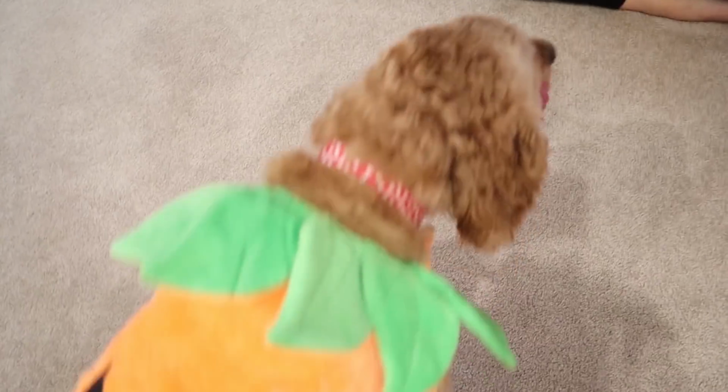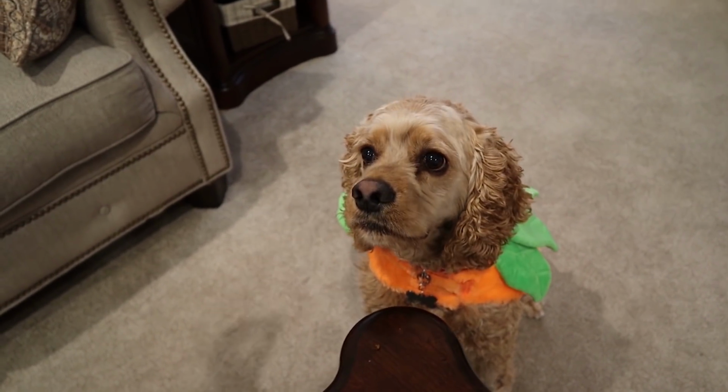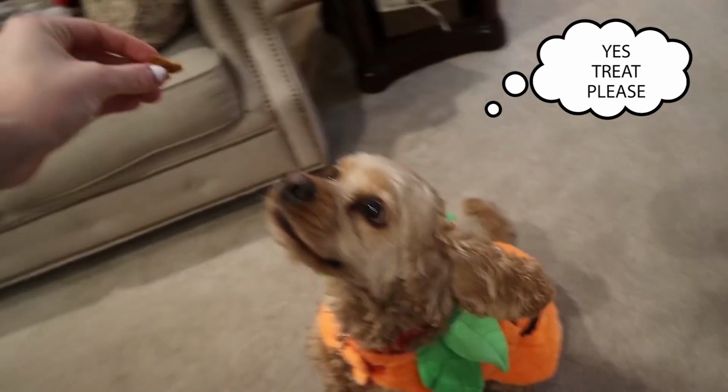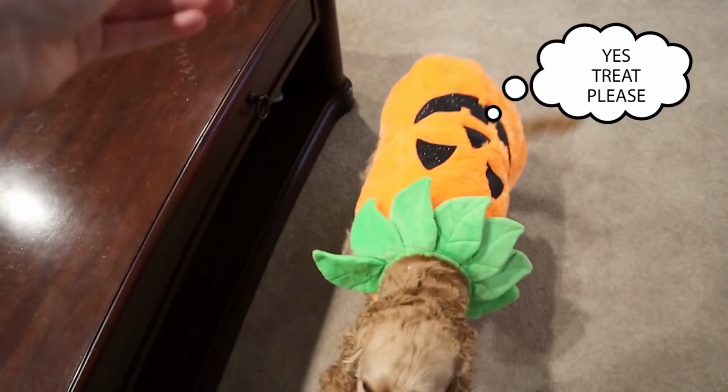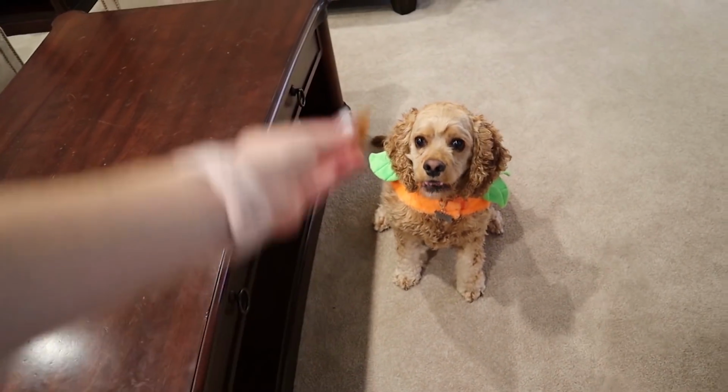The final reveal. What is Logan's favorite costume that he's wearing this year? Oh, yeah. Okay, come here. Logan gets a little reward for being so good so far. You ready? We're gonna have him catch it. Okay, he's so excited. Ready, Logan? Catch your treat. Oh, sit. Ready? Okay, 3, 2, 1, get him.